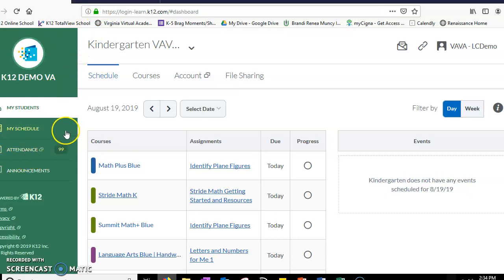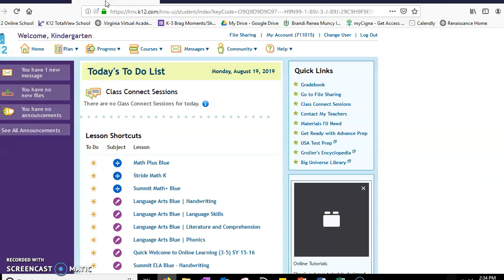So that's really the key points for the Learning Coach account. That is pretty much the only thing that you cannot do from the student account. You cannot enter attendance from the student account. Everything else you can do from the student account. So we're going to go ahead and move over there to that.